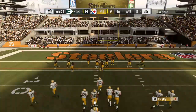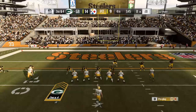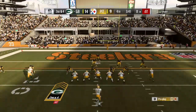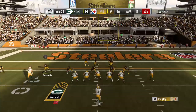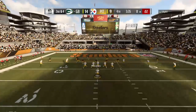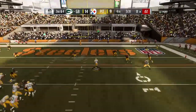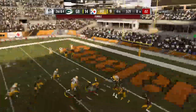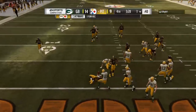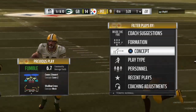Under 4 to go now as the clock runs, and they come up on 2nd down. Now Rodgers throwing on 2nd down, flush to his right, fighting for the end zone. He lost the football. It's out, and it's picked up by the Steelers. And a big turnover there as his guys will get the football back.